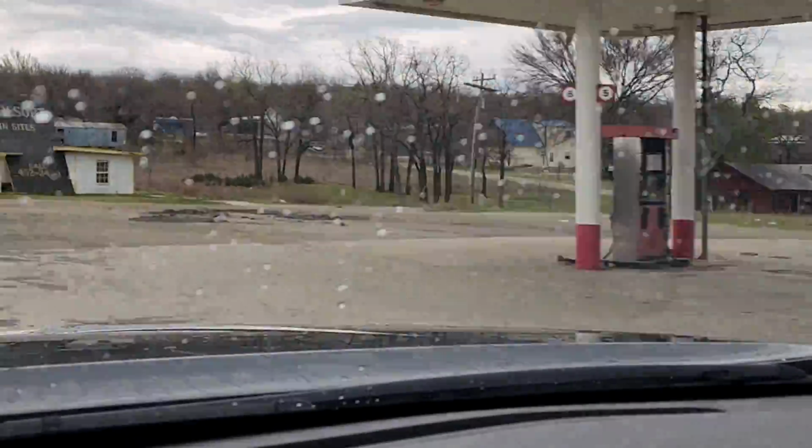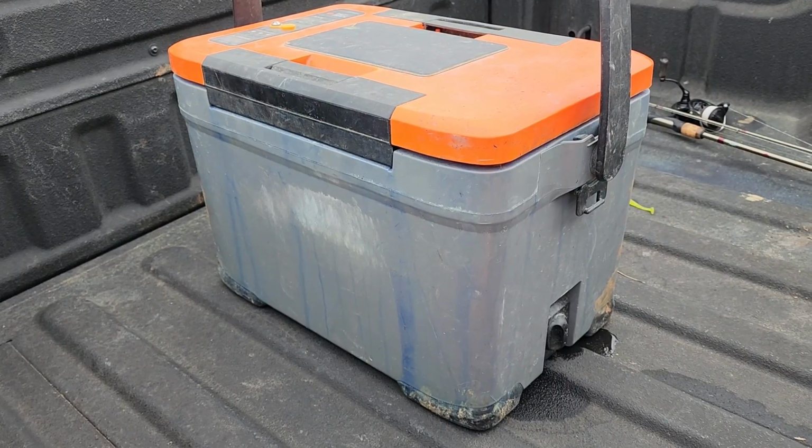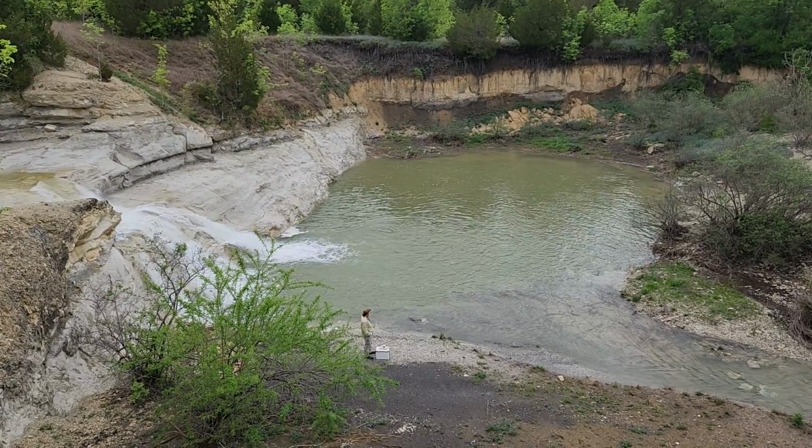River rats, this fishing trip is starting off like a lot of them do. We've got to catch some bait, but this one's kind of unique. We're on a private spillway thingy, and we're gonna see what we can catch. So let's go.